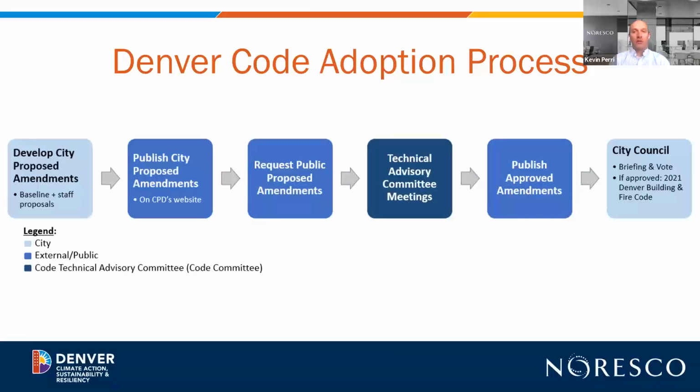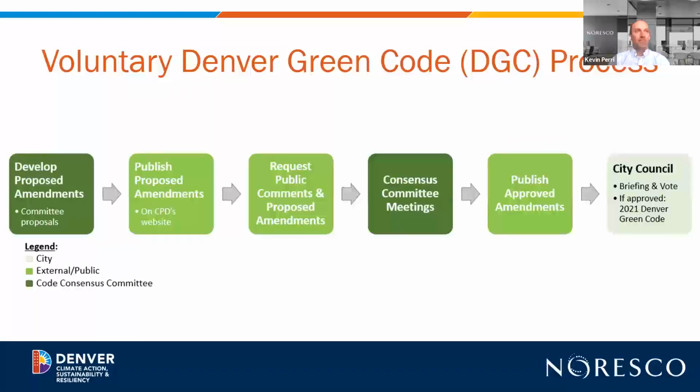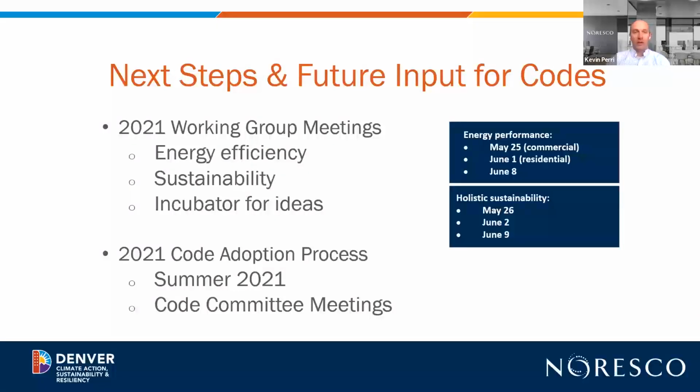And then that will go to a technical advisory committee. That committee will review all those public proposed amendments and vote on them, whether or not they should be included in this round or modified. Once that happens, the city will publish the approved amendments, and then those will go to city council for a briefing and vote on whether or not they would be brought into the code cycle. The Denver Green Code is the same exact process, which is the next slide, sorry. It's just for the voluntary code. So the last slide is a baseline of what we need to do, and then the Green Code is the stretch.